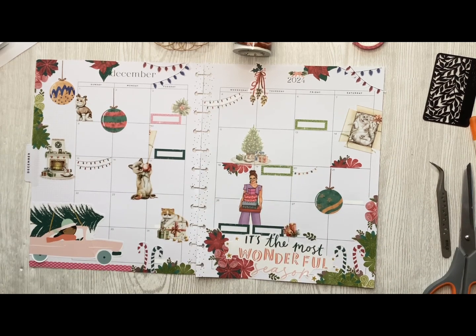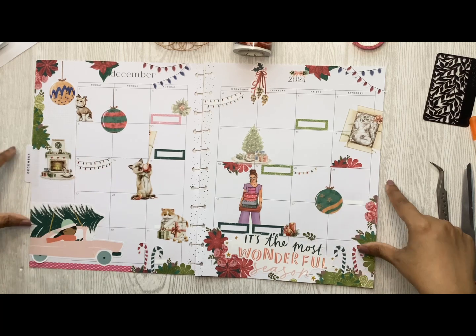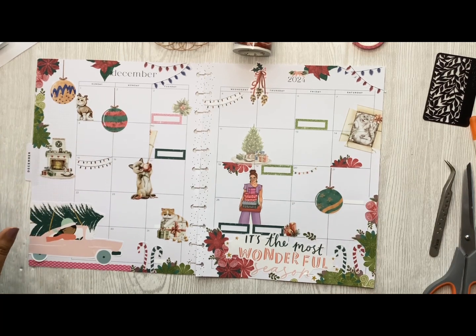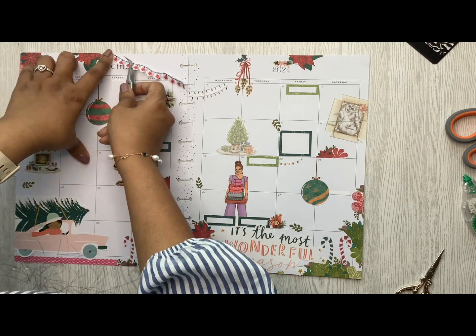So I think this is pretty much it before I make some changes, and it really turned out super cute, and I love when I can leave all the boxes open pretty much. So now to making some more changes to the top.